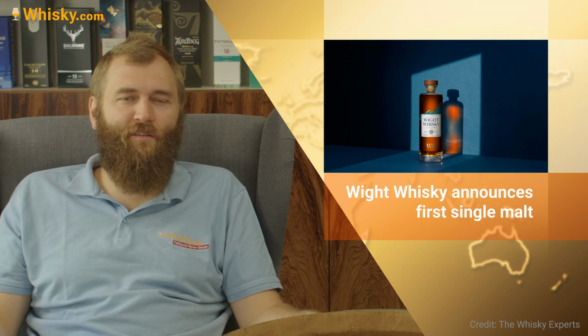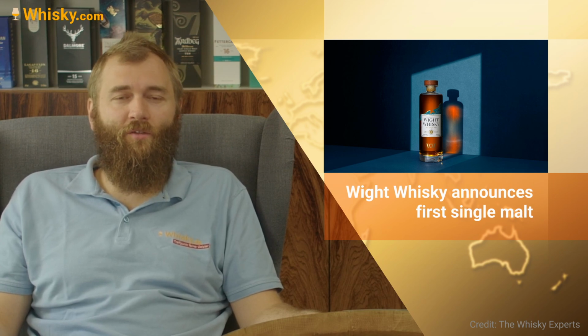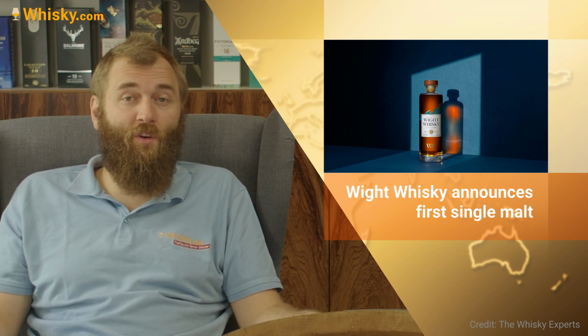Then we have the Wight Whisky, and they are announcing their first single malt. It's the Wight Whisky #1 single malt, and it's coming out in June. It's a limited batch, and the distillery on the Isle of Wight is producing only with barley from the Isle of Wight. 45% ABV. That was it with Scotland.